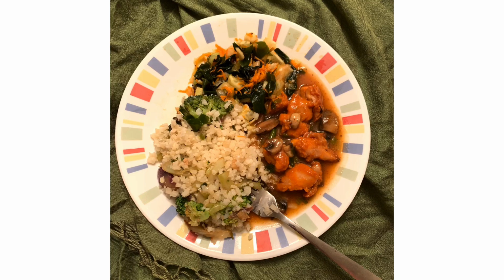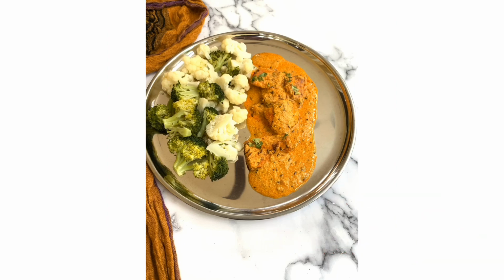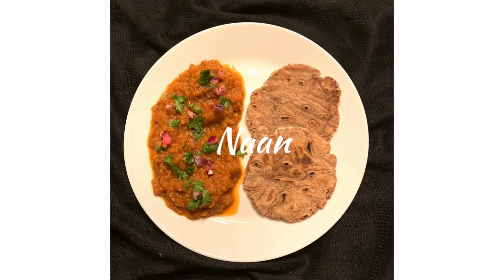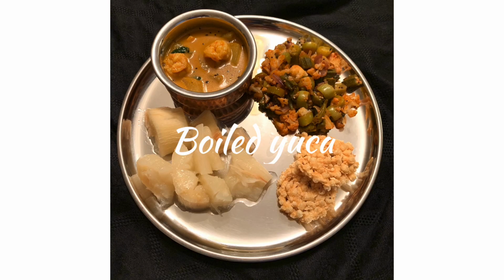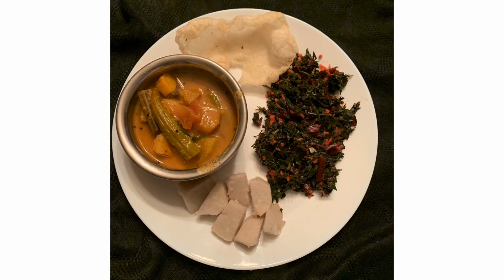I also do steamed veggies, cauliflower, and broccoli with fish curry. So my family eats it with rice, whereas I eat it with steamed veggies. A grain-free naan recipe is there on my website. Another great thing I do is just boiled yuca, and I have it with the curry and vegetables, my Indian curry and vegetables, which my family eats, and I just eat it with either yuca or taro root.